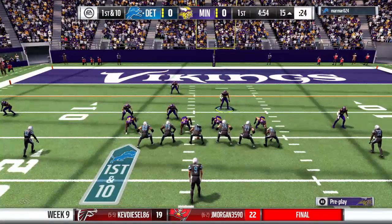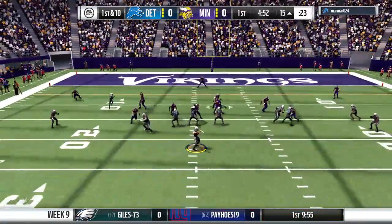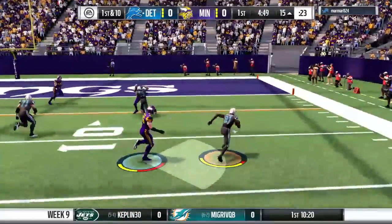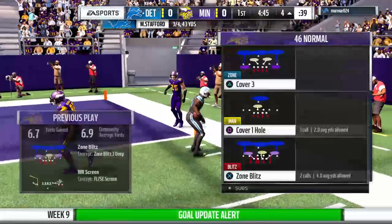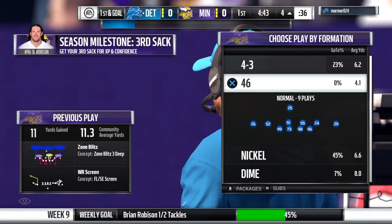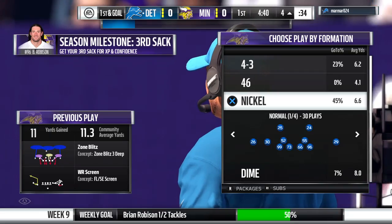Switch gears. In the red zone now, Stafford. And a quick throw here, that's complete. And all the way down inside the 5 to the 4. It's a good gain of 11, sets him up first and goal.